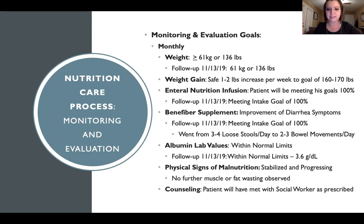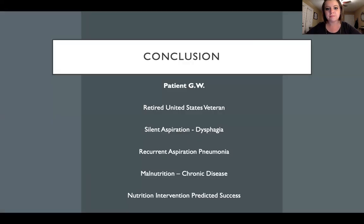And I think if we continue with our infusion rate, because he was meeting that 100%, tolerating it perfectly fine, his bowel movements actually improved. He was having 3 to 4 loose bowel movements a day, and now we're having 2 to 3, and they're more firm. So we're obviously on the right track. His albumin lab values were actually within normal limits where they were lower before. And so slowly but surely, we're starting to see a good trend.